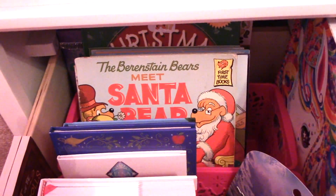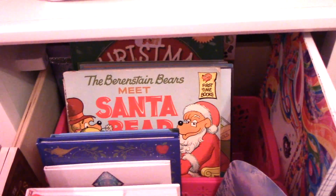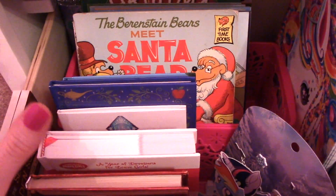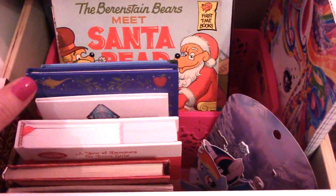Originally I was going to keep them in the top shelf of her closet in that little Trofast shelf, but she really wanted to keep them by her bed, and that's fine. I'm okay with that. So at some point these may actually move to the closet when she gets a few less toys, but for now this is working.